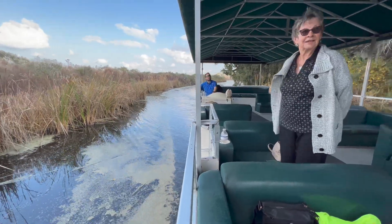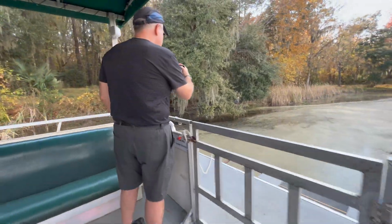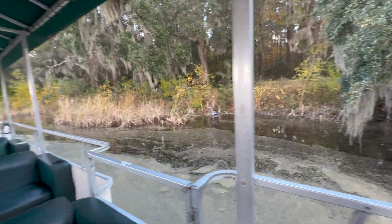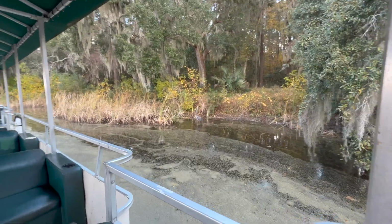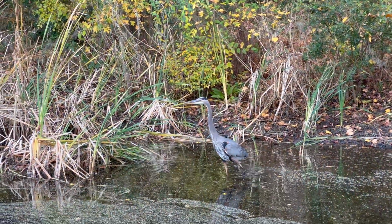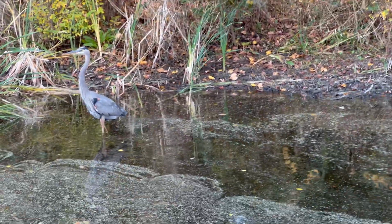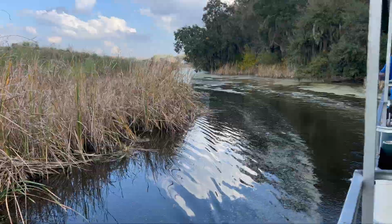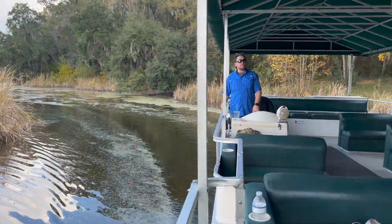We have a great blue heron coming up. Whoa. Look at that. Beautiful. That's so cool. Oh wow. Look at that. Amazing. Beautiful.